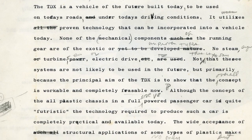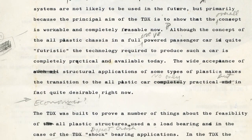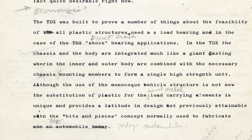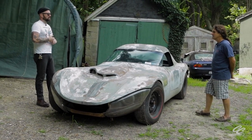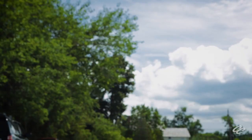So TDX, does it stand for anything? Two things. It stands for Technical Development Experimental. But my sister's name was Patricia, and her nickname was TD. So like Mercedes named a car after their daughter, he wanted to name a car after his daughter. So TD became the TDX.